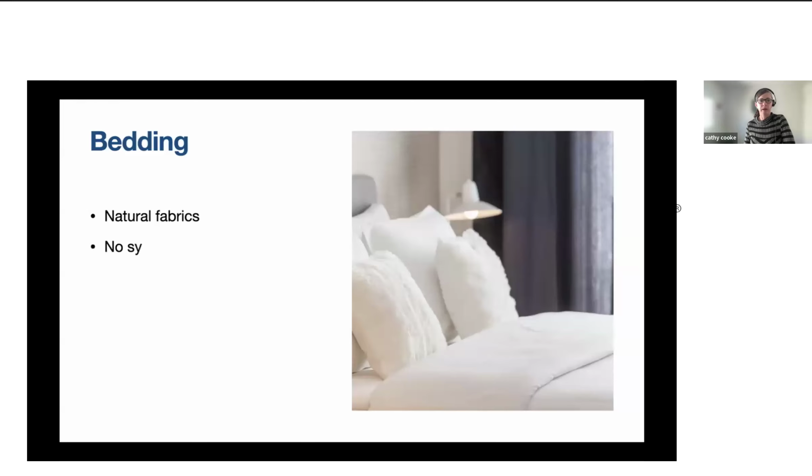Okay, so for bedding, I mentioned all of this. No, all natural fabrics and organic where possible. Organic is super important, because cotton, if you're doing cotton, is one of the most heavily sprayed crops with pesticides. And we're putting our face right there, right? And organic sheets these days aren't that much more. So I would definitely recommend, if you don't have a big budget to make a lot of changes, getting organic sheets can be great.